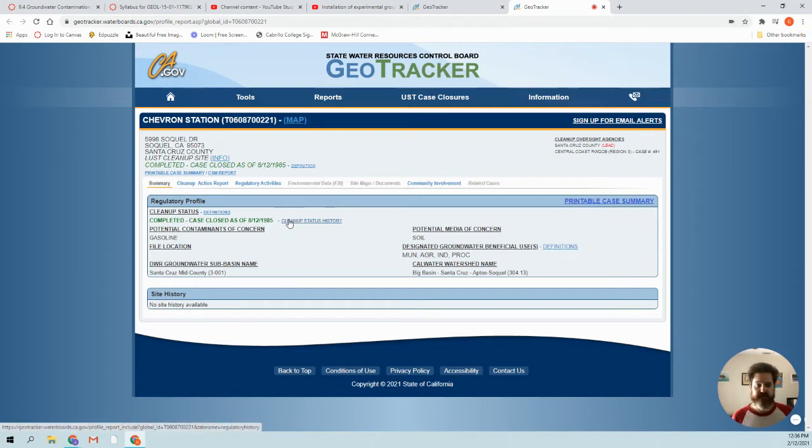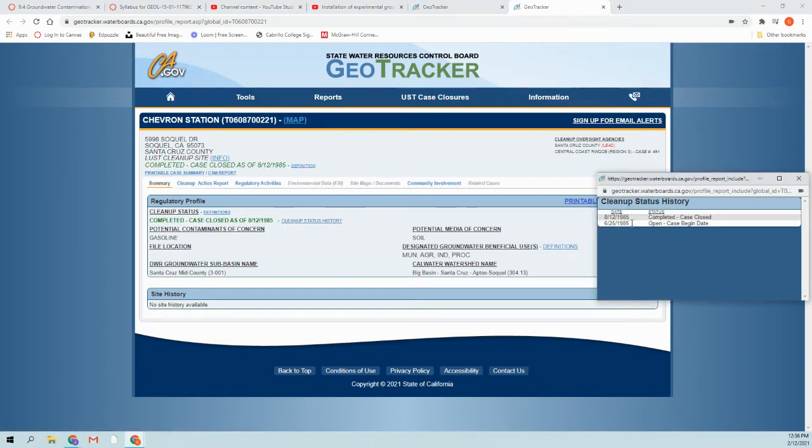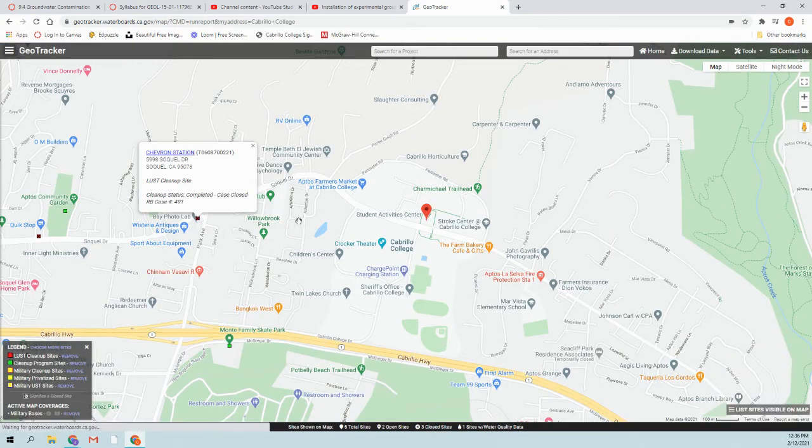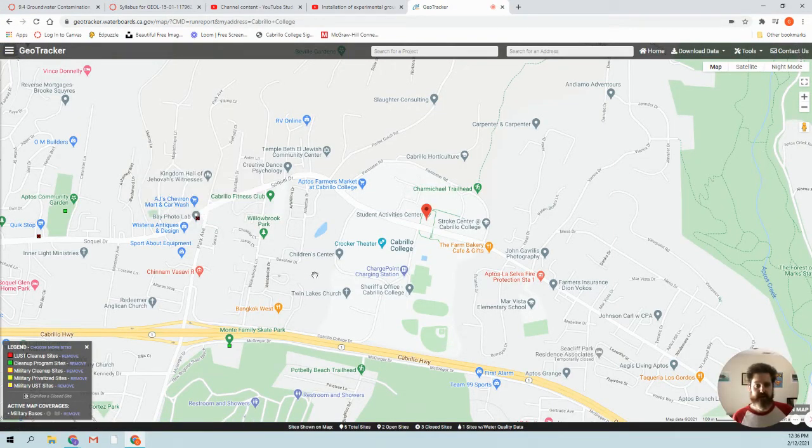But you can see here, you can get a quick little status. So it was opened in '85, and 2 months later it was closed. So this was obviously just a real quick cleanup. They found gasoline in the ground, and then they cleaned it up. So it was just in the soil. Gasoline was found in the soil here, and then they cleaned it up. So no big deal. We'll click out of that and go back over here.